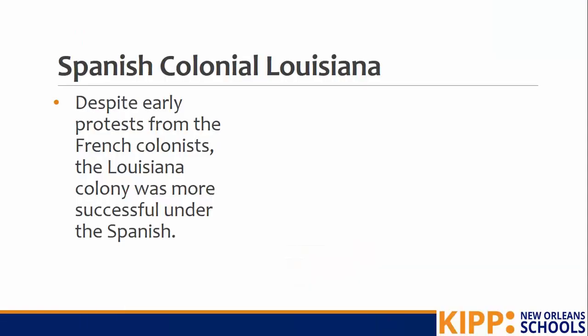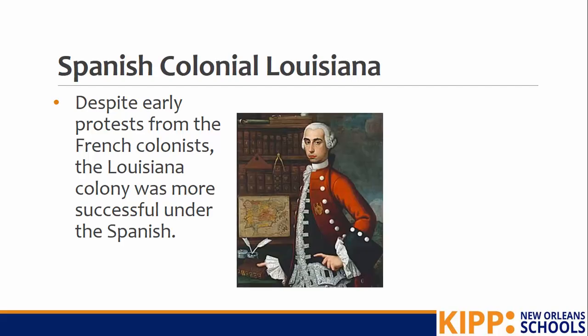So despite early protests from the French colonists, the Louisiana colony was more successful under the Spanish. We heard about how the French colony was just failure after failure, business owner after business owner. The Spanish are much more stable and they bring more prosperity to the colony. Still, the French colonists grumble about it at first. The Spanish send Governor Ulloa to take over the colony after the secret trade happens. The colonists chase him out with guns and militia.